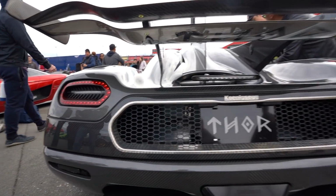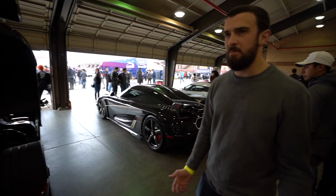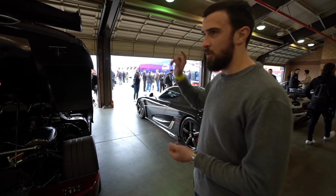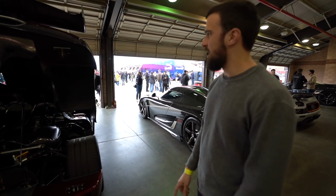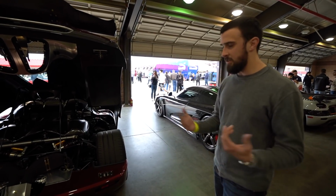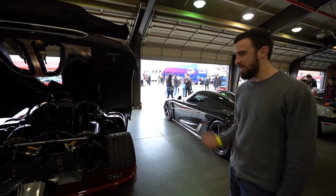This is actually called the Orange County Festival of Speed. So what they're doing here is some hypercar rides. You pay $800, which is kind of a pretty penny, but for an opportunity to ride. The options were an Agera RS, or the Thor car, Bugatti Chiron, and the Zondas. So yeah, really cool experience. $800 goes to a good cause. It goes to the Special Olympics, so tax write-off.